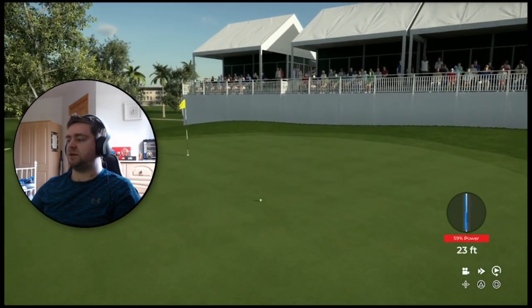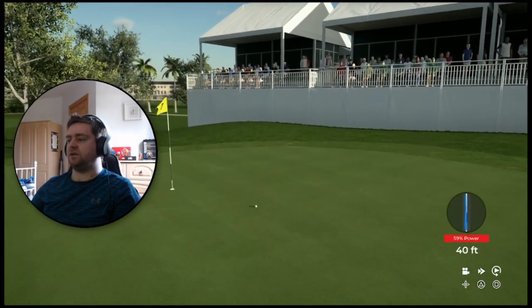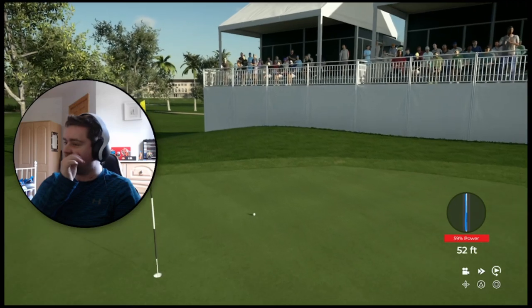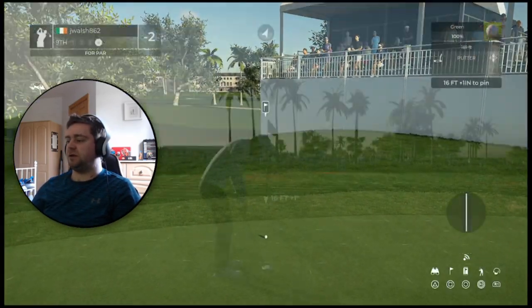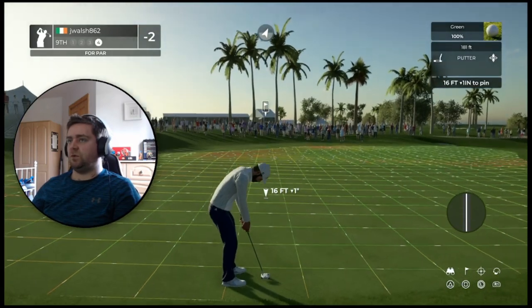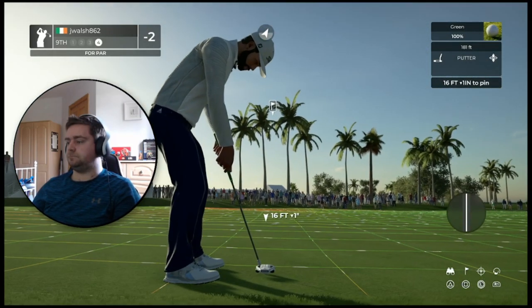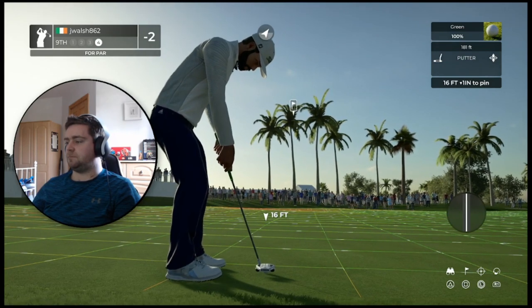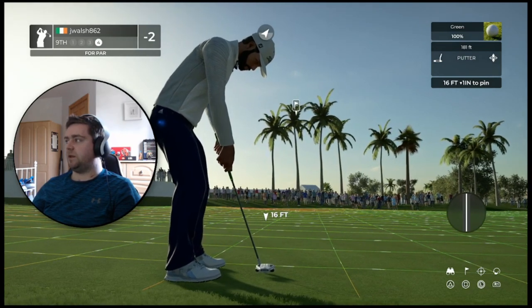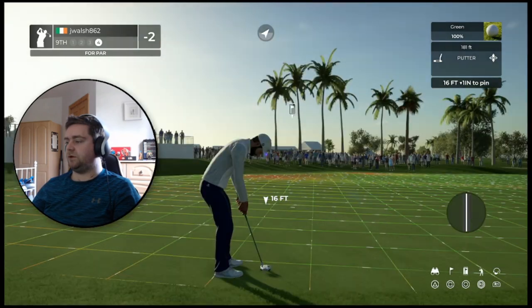Oh my god, I've smashed that one. Couldn't quite feel the vibration on the controller there, and I ended up holding it back a little bit too far. Nearly put it off the green. A little too hard. That wasn't what we wanted. 16 feet to go. Don't want to bogey the 9th hole. Try and keep this momentum going into the back 9 if we can.